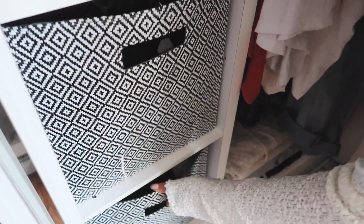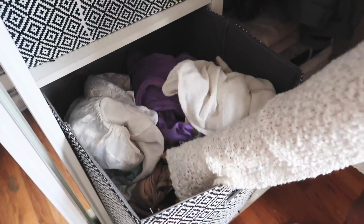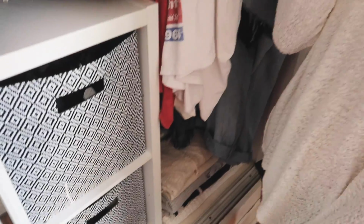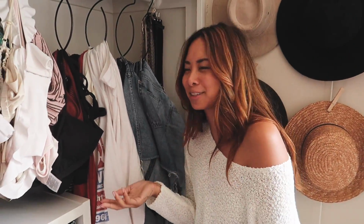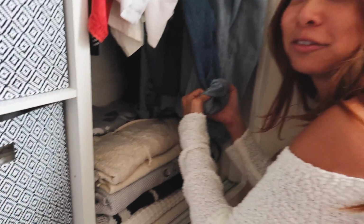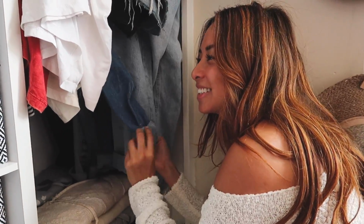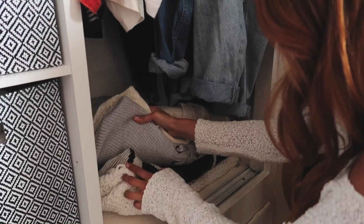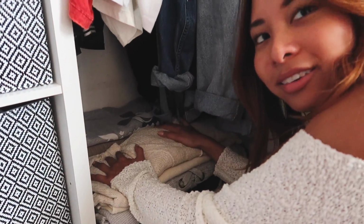And then on the bottom one, this is messy, but it's just because it's pajamas. I just figured I would just throw my pajamas in there. I mean, I'm not gonna fold my pajamas. I think that's weird. Hold on, let me just fold this. Make it look nice. Aesthetically pleasing. On the bottom here are all my knit sweaters, pullovers, and yeah.